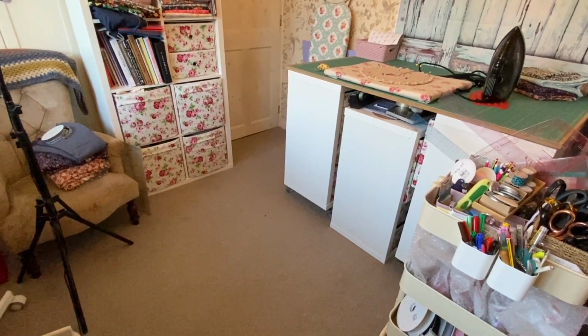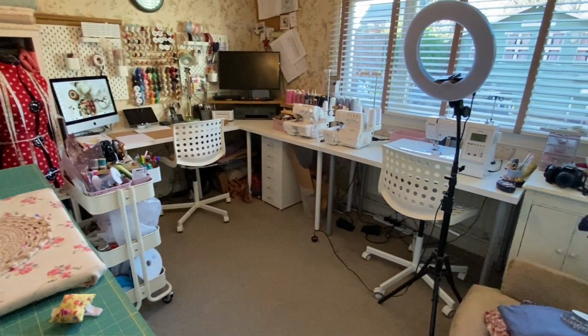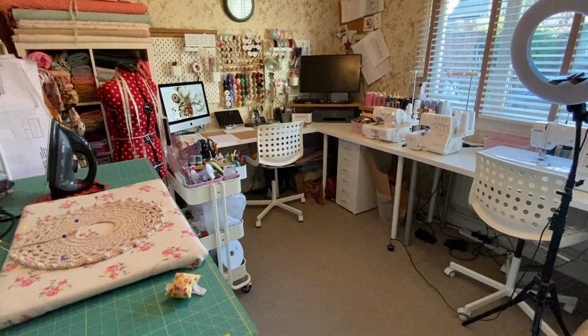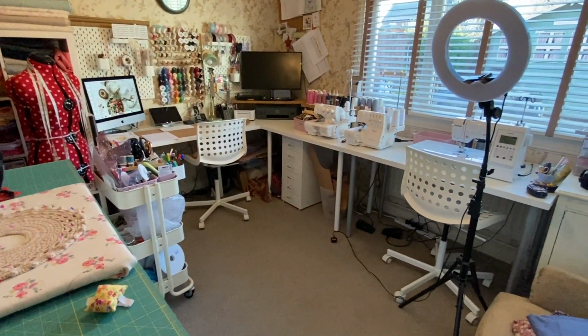There's not an obstacle course anymore like it used to be before, so it seems to be a lot more room for me. And there you can see from the view coming through the door, obviously it's cable central, and what can you do with cables? I hate cables, but you need them. So there's all the cables underneath the desk. So I'm super chuffed. So tell me what you think.